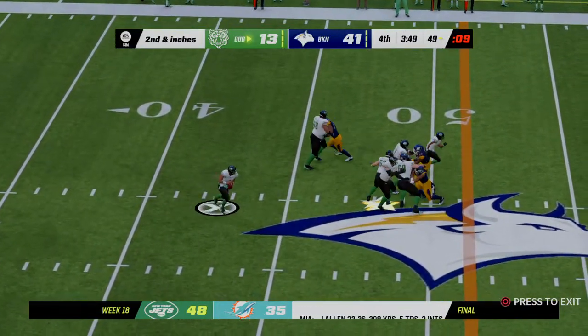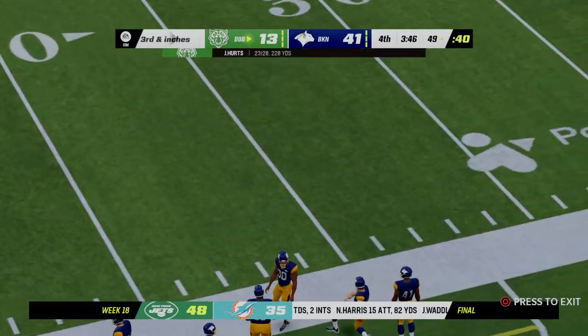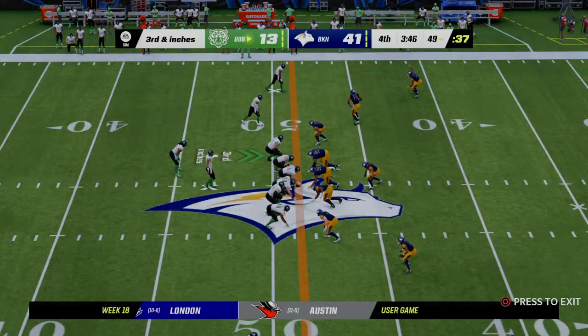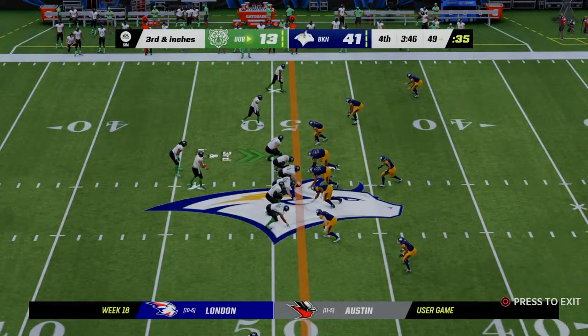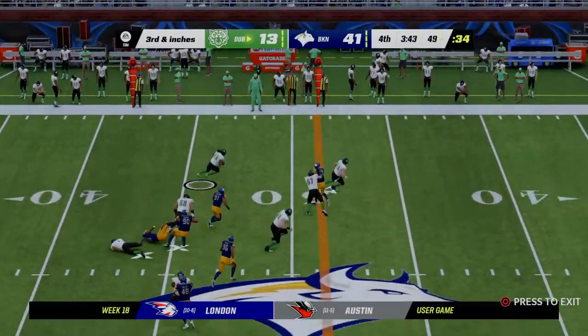Now back to throw. Flush to his right. And he's just going to get rid of this thing. To no one here. He throws it away. And now it's 3rd. On 3rd and short, they'll try and pick it up through the air.